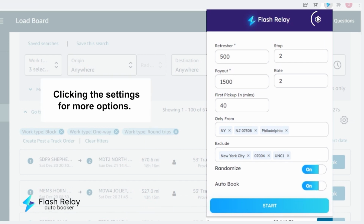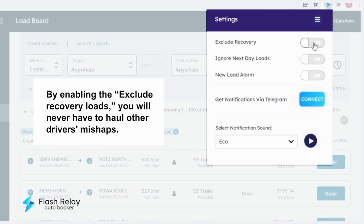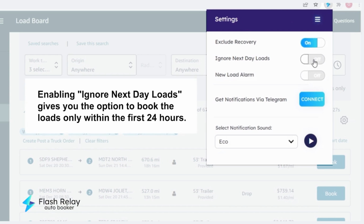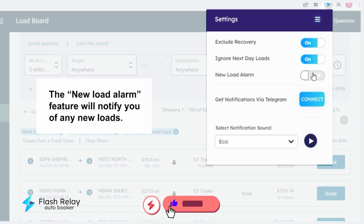Clicking the settings for more options. Set the minimum time to first pickup in minutes. This is a built-in Flash Relay clock that books only. Enabling ignore next day loads gives you the option to book the loads only within the first 24 hours. The new load alarm feature will notify you of any new loads.